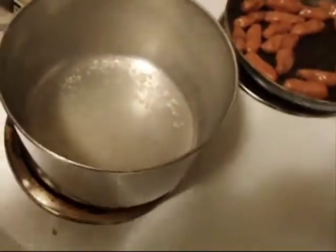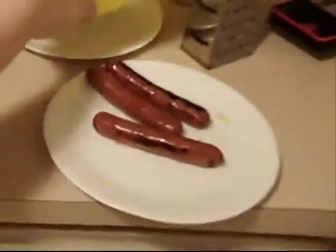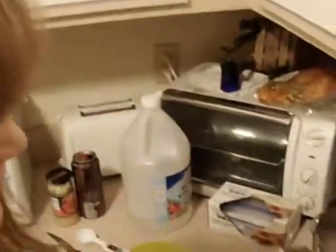Liquid. What are you putting in there? What's that for? This is the liquid to help melt the cheese. So we're going to start adding it little by little, because we've got to melt it slow or else it'll get tough.